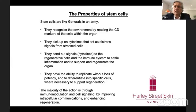Okay, so I see stem cells like generals in an army. They recognize the environment by reading the CD markers of the cells within the organ, so they can specialize to that organ. They pick up on cytokines that act as distress signals from the stressed cells, so they can start to respond. And they then send out signals that will then direct their armies of regenerative cells and the immune system to start to regenerate.